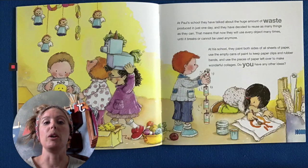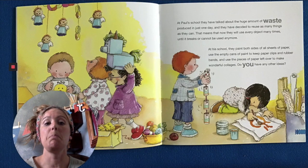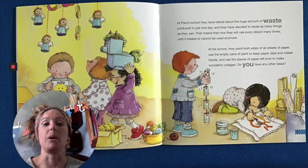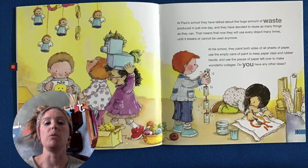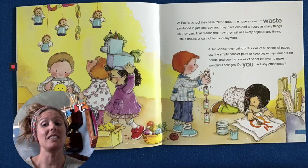At Paul's school, they have talked about the huge amount of waste produced in just one day, and they have decided to reuse as many things as they can. That means that now they will use every object many times until it breaks or cannot be used anymore. At his school, they paint both sides of all sheets of paper, use the empty cans of paint to keep paper clips and rubber bands, and use the pieces of paper left over to make wonderful collages. Do you have any other ideas?